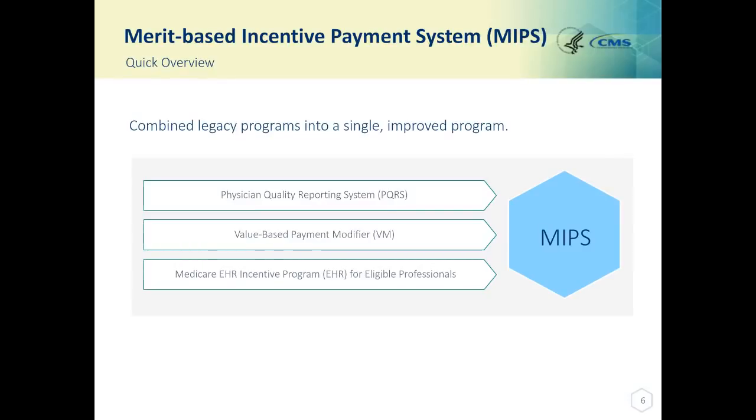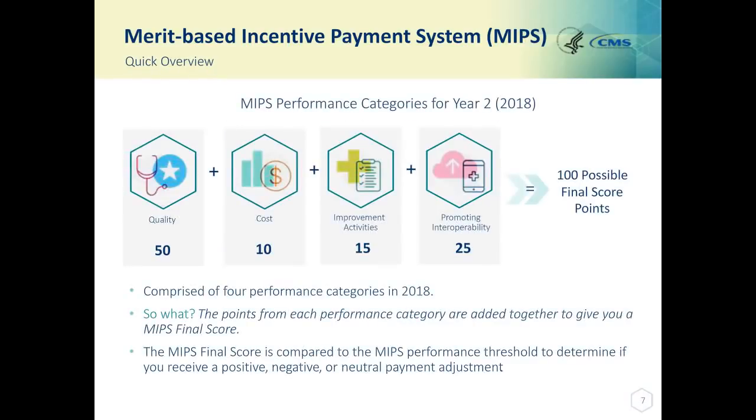Jumping to the next slide, as you'll see on screen, MIPS is comprised of 4 performance categories in 2018, which again is our current performance period. Now this is different from the 2017 performance period because we are counting the cost performance category as a part of a clinician's MIPS final score this year. So that is something to note, and that's why we're all here today to talk about this very important inclusion of the cost performance category.